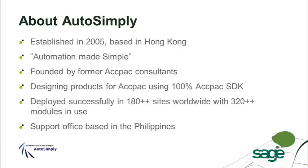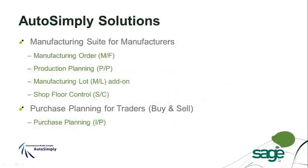All our products are developed using 100% Sage Accpac SDK. As of 2012, we have deployed our solution to more than 180 sites worldwide. We currently maintain a support office out of the Philippines. Our products cater to both manufacturing and trading companies.